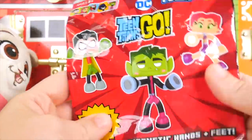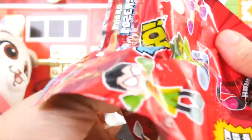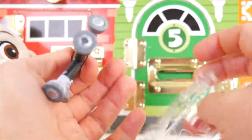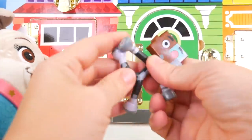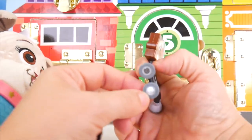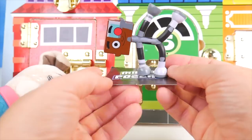Ooh, something else from Teen Titans Go. Magnetic hands and feet. Here it comes. Whoa, Cyborg. Look at him, so he's really kind of flat looking, and very, very bendy. And what's this? Look at the kind of metal on the bottom of his hands and feet. And it comes with this board. And guess what? It's magnetized.